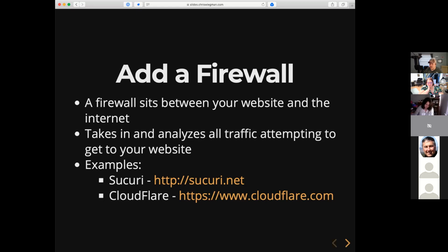With this, you actually point your domain. So I would point slides.chriswiegman.com to Cloudflare instead of the host. This is actually hosted on GitHub. I would point it to Cloudflare.